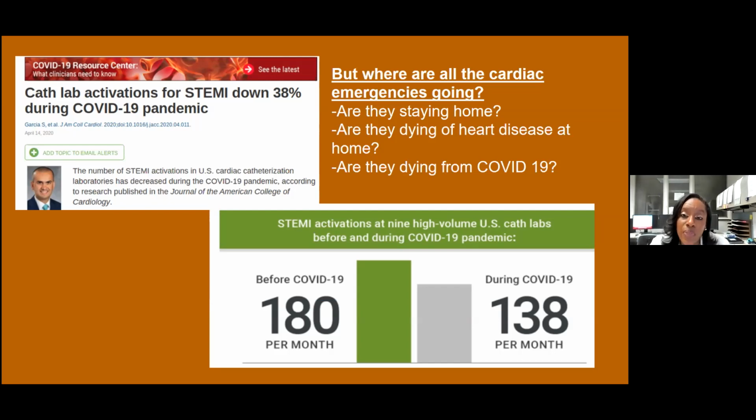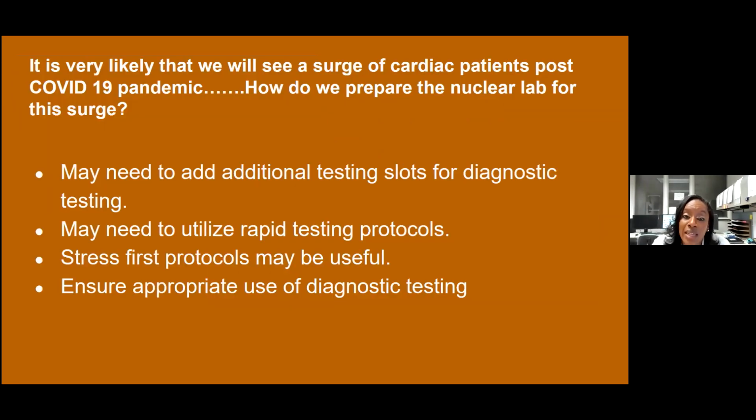So with this absence of patients, the question that we all have to ask within the cardiovascular community is that after this pandemic is finished, or towards the end of this pandemic, particularly when social distancing restrictions are lifted, are we going to see a surge of cardiac patients presenting to our institutions for cardiac evaluation and cardiovascular care? And in so thinking, how do we prepare our nuclear labs for this surge in patients? It is foreseeable that we may have to add additional testing slots for increased diagnostic testing as we prepare for this surge of cardiac patients.